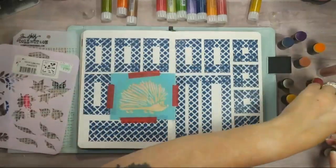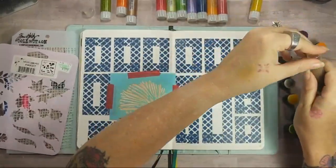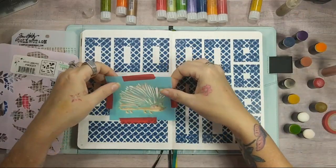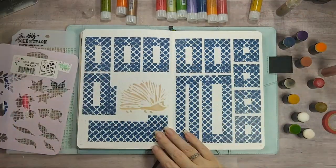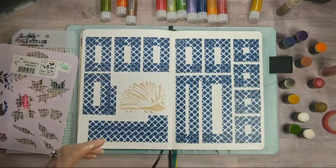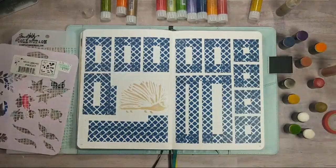Okay. Let's peel him up. Aw, he's cute. That's cute. Okay. Probably 100% if you want it for free. Yeah, see, she agrees, of course.